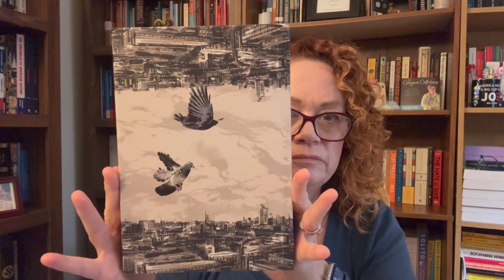The bird's on the back, but if you flip it around, that's why I got the book. This was unique. This was special. And when I put it back, I can't always remember which way to put it. But yeah, these are some cool book covers.